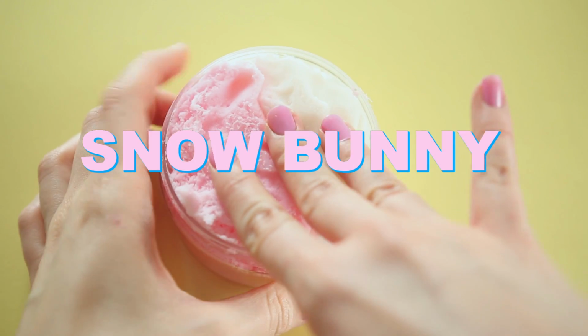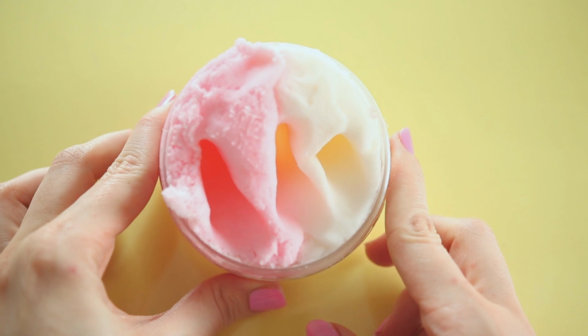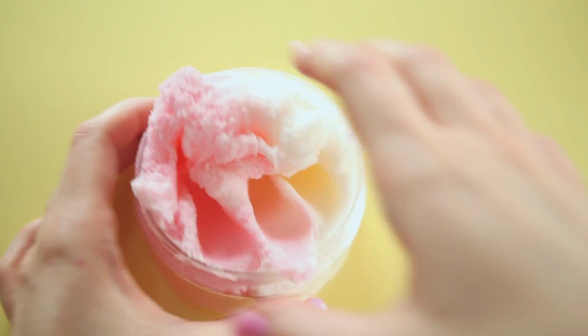This one is Snow Bunny, and this one is another cloud dough. You can fluff it up and it gets really, really fluffy. And it is 2 different colors and 2 different scents. So the white side is actually white chocolate scented, and the pink side is scented like gingerbread. Mix them together and it smells like the most amazing gingerbread cookie you've ever had.